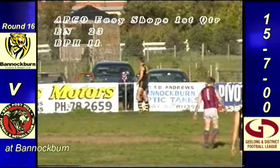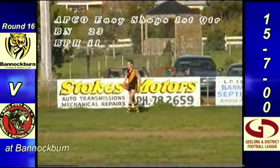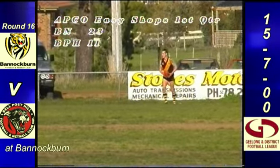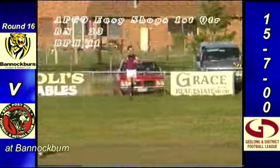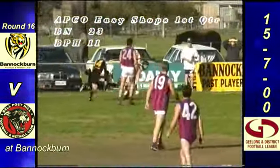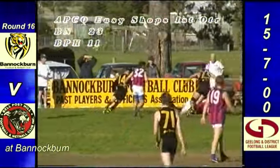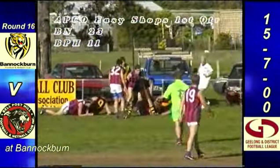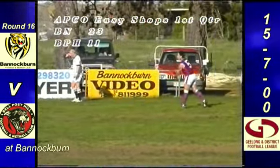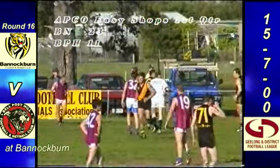3-4-22 Bannockburn. They lead Bellpost still 1-5-11. Matthew East recovered the footy now. In comes the footy now from Bannockburn on the half-forward flank. The ball is in dispute, and well, the umpire finally puts a whistle on play, and it is now a ball up half-forward flank.